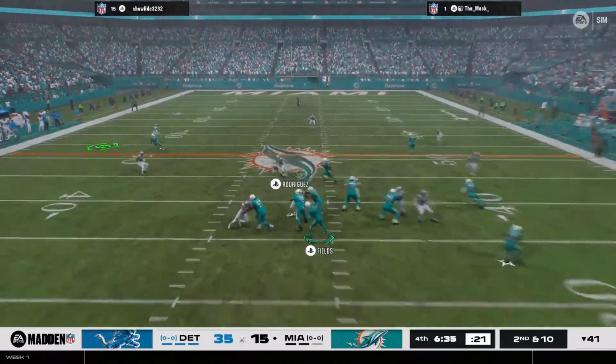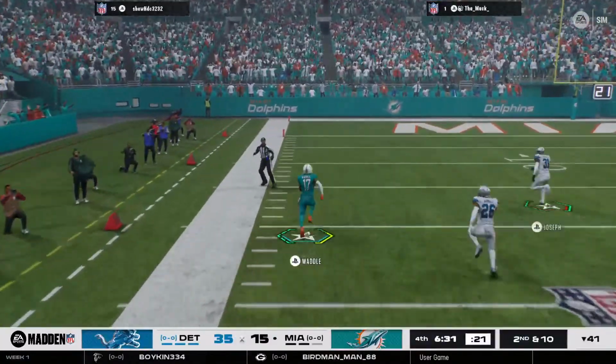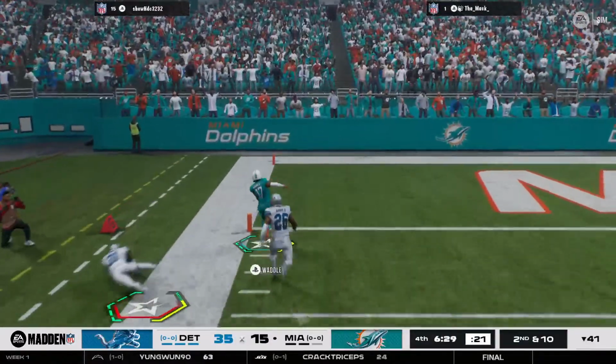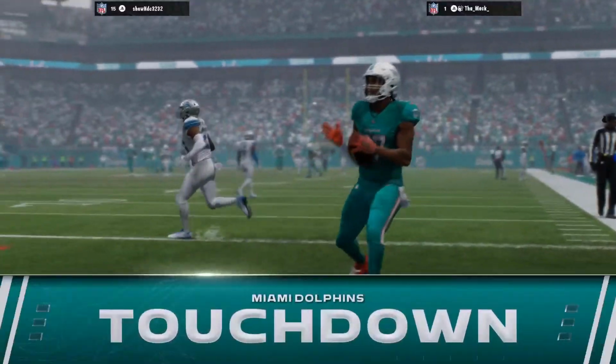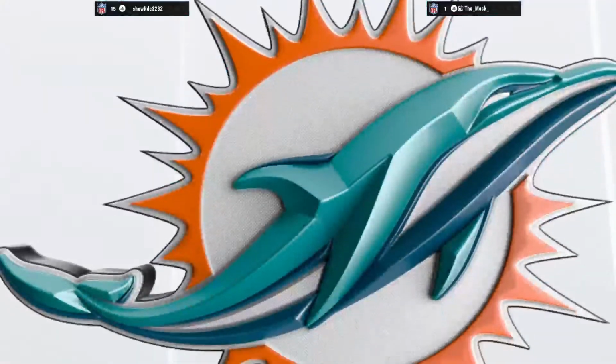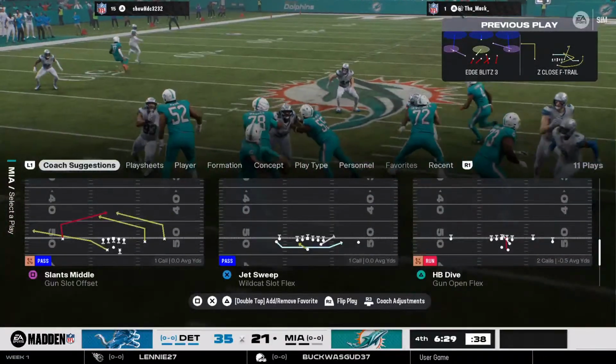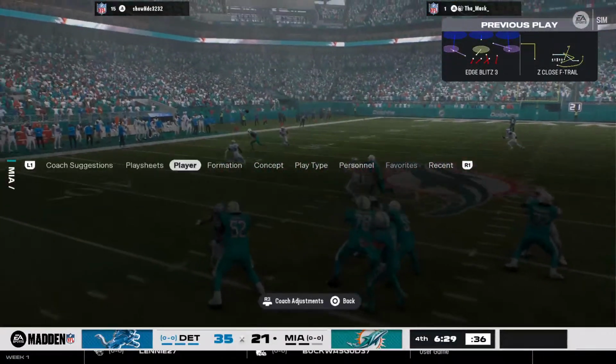Throwing again on 2nd down. Fields, rolling into enemy territory. Running down the left side, and he'll take this across. Touchdown, Miami. The Dolphins get it back to within 2 possessions. It's a Jalen Waddle touchdown, his 2nd scoring catch of the game.